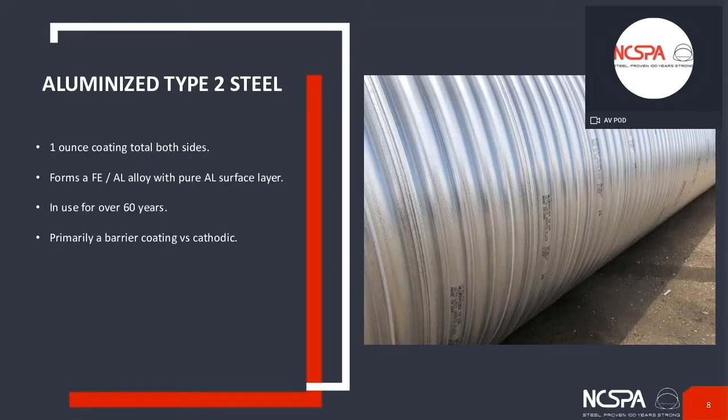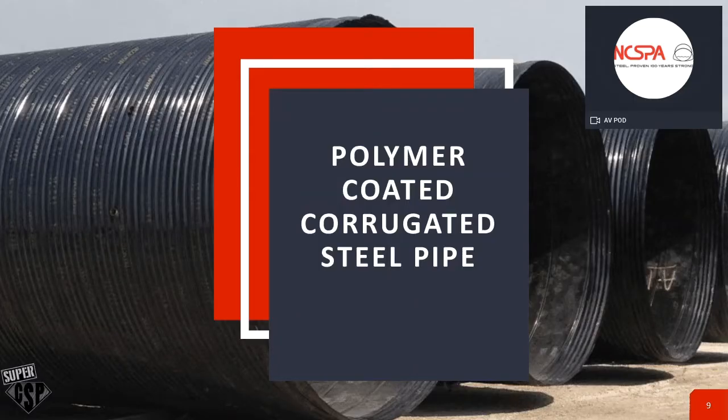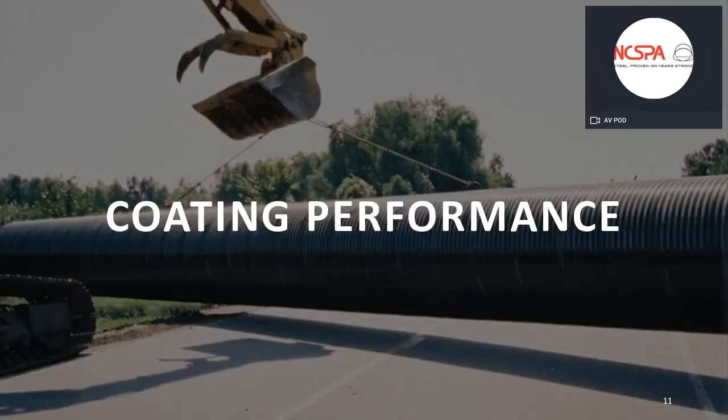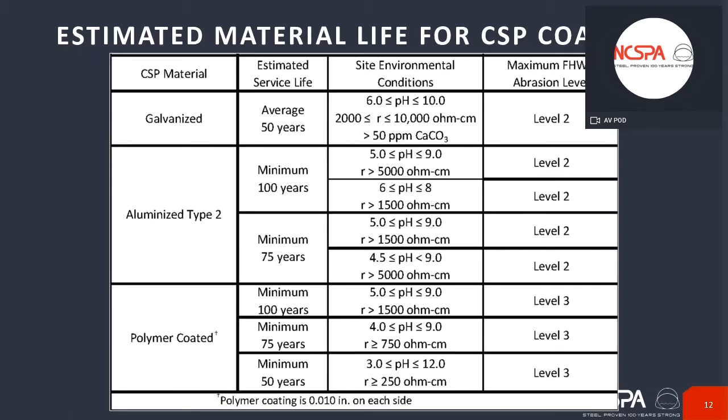From the cathodic protection provided by zinc, to the barrier coating of aluminized type 2, to the environmentally resilient polymer laminate coating, which results from a strong chemical and mechanical bond developed during the lamination process. Of course, inherent within each of these coatings is its ability to perform in specific environments. Not all coatings are created equal. This table presents the expected service life for each of these coatings based upon the environments in which the products are installed, including pH and resistivity ranges, and the maximum allowable FHWA abrasion level.